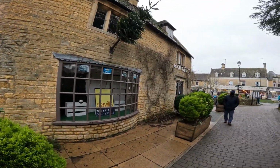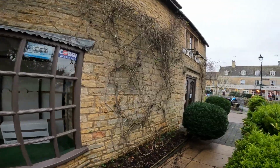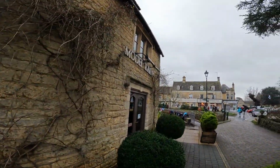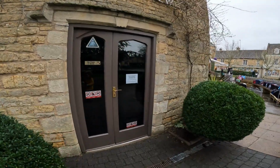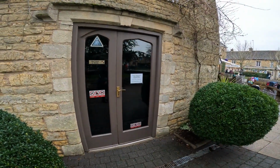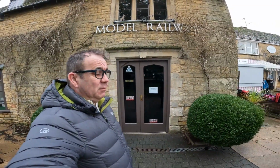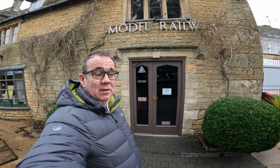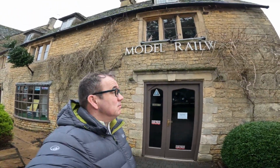Now this is a real shame. There used to be a model railway and a toy shop here. Used to do all sorts of models and that sort of stuff, but it looks like, unfortunately, it's closed down. Yeah, Bourton Model Railway shop and exhibition permanently closed. Website out for online sales. That's a real shame, because that used to be a good little model railway to go and look round, as well as a great little toy shop with models and various different toys. So gone, never to return. Shame that.